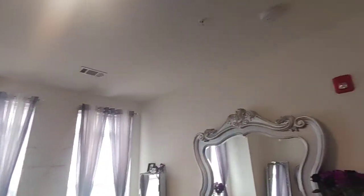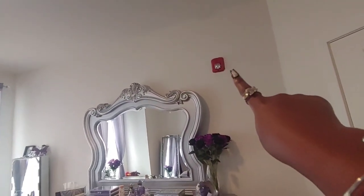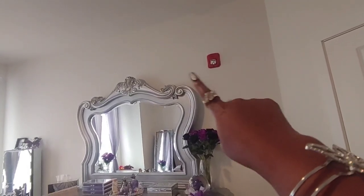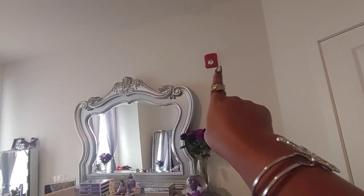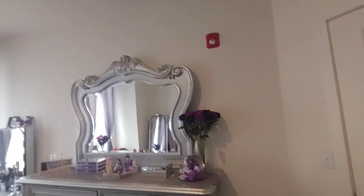And I have two vents in my room. I hate that my vent is on my side because I get so cold. Got the sprinkler system, you know, the fire alarm. I live in condo apartments, so everybody has these in the apartment, because if this one goes off, it goes off throughout the whole complex.